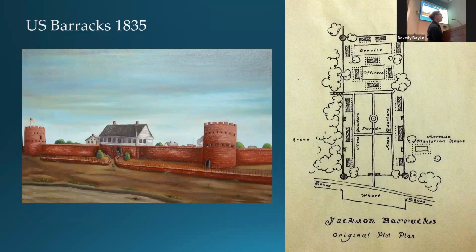And on the right, you see a sketch that dates to the late 30s, early 40s. That kind of shows you the plan. These are the officers' quarters here. There's cisterns or outhouses, I don't know which one these are in between. They did have cisterns and outhouses between. And then the enlisted men were back here, these four buildings, and then support buildings in the very back, and the river at the bottom here.